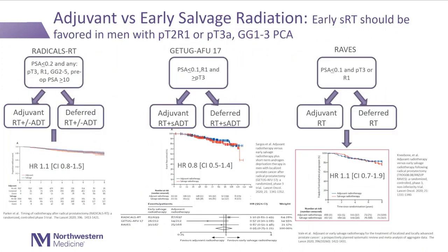So first, let's talk about the patients with the pT2 R1 or pT3a disease, Gleason grade group 1 to 3. So the guy with Gleason 4+3=7 prostate cancer who had extraprostatic extension and a negative or positive margin, say, at prostatectomy. Why do I wait till they get to PSAs of 0.1 or 0.2? Well, there's three really well-conducted trials, RADICALS, RAVES, and the GETUG-AFU 17 trial that show that early salvage radiation at PSAs at around 0.1 or 0.2 compared to adjuvant radiation, which was radiating them before that, really had no difference. So you're probably over-treating those men if you treat them when their PSA is completely undetectable.